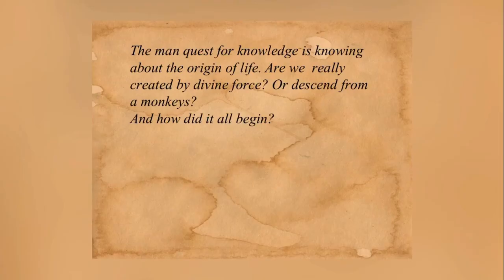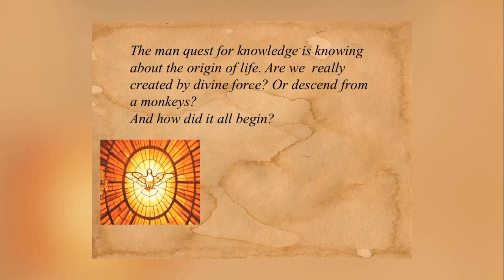We're going to tackle the Darwinian revolution. Man's quest for knowledge is knowing about the origin of life. Are we really created by a divine force or descended from a monkey? And how did it all begin?